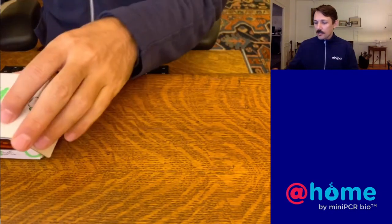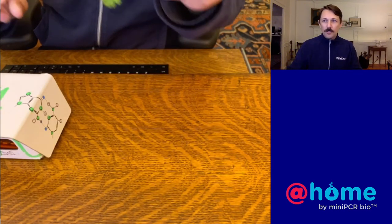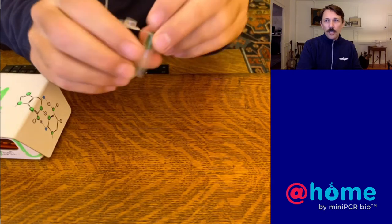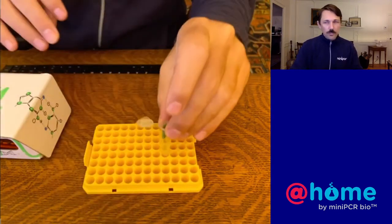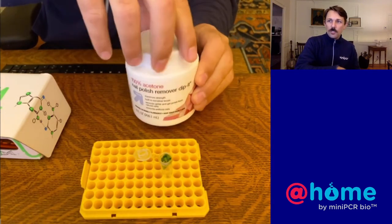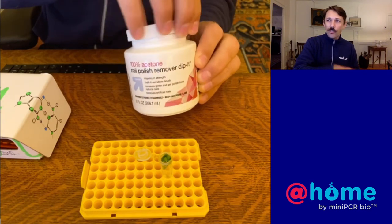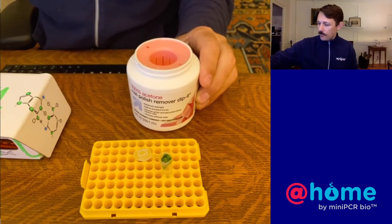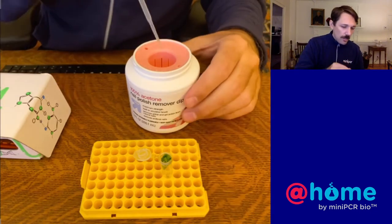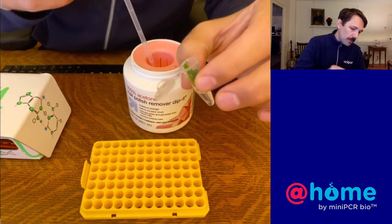The lab asked you to take a little piece of spinach. I didn't have any spinach in my refrigerator, but I did have a little piece of cilantro. So I'm going to put the cilantro just in a little microcentrifuge tube like this. I'm then going to add some acetone. So this is 100% acetone, just sold as nail polish remover. It cost me $2.39. I bought it from a few different drugstores, and I've never paid more than $3. So I'm just going to use my transfer pipette here and add a bit of acetone. So maybe a little more than that.